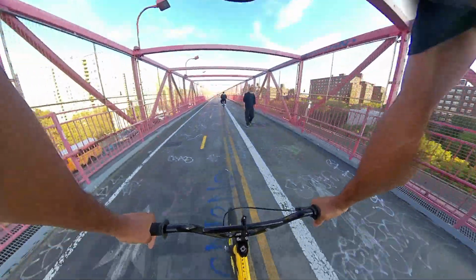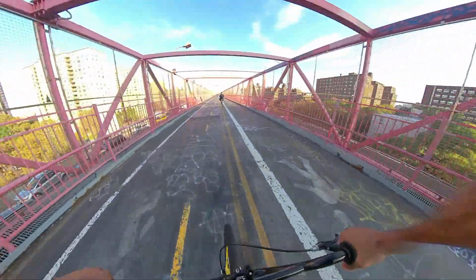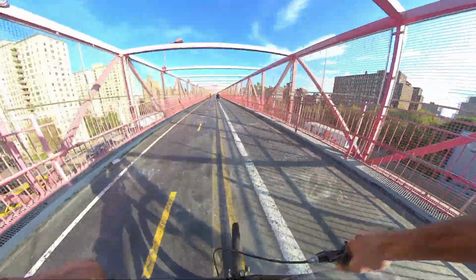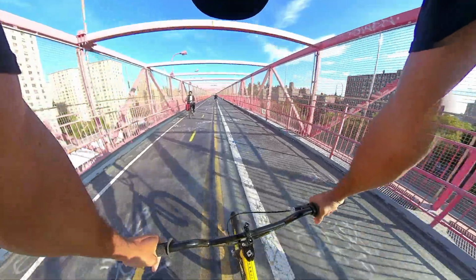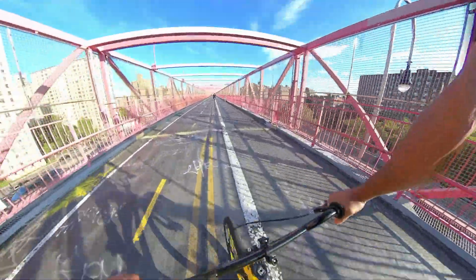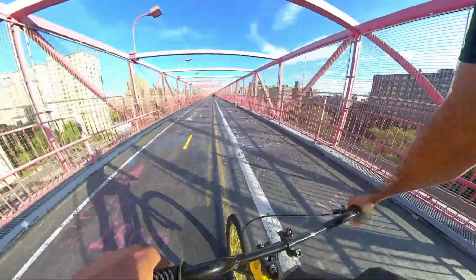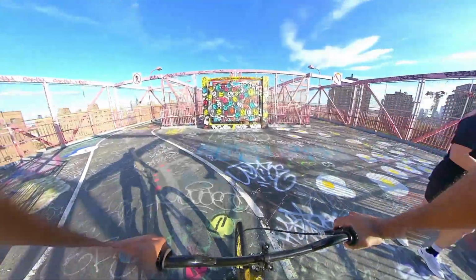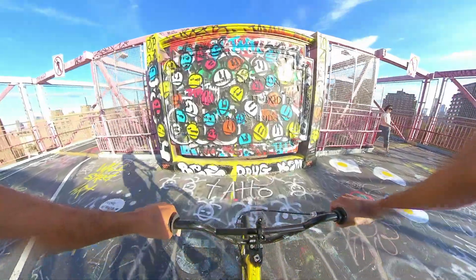My legs were burnt out at this point, but gotta keep pushing on. Gotta get back to the car. Beautiful day for a ride. Beautiful scenery. I always liked the way this bridge looked.